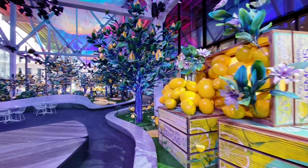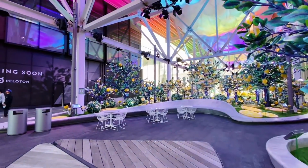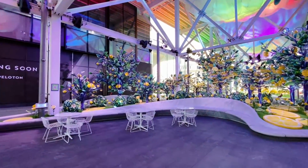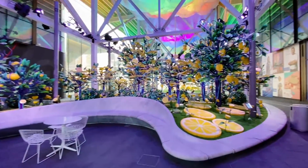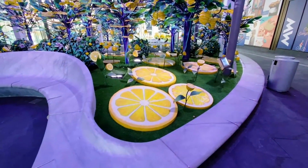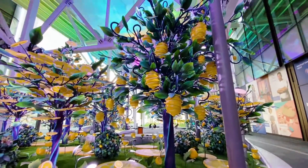Let me know what Citrovia is. Something about lemons. When life gives you lemons, you make very Instagrammable decorations for all the tourists in New York. That's what happens when life gives you lemons. Susie says it's fake lemons. Yeah, indeed they are.